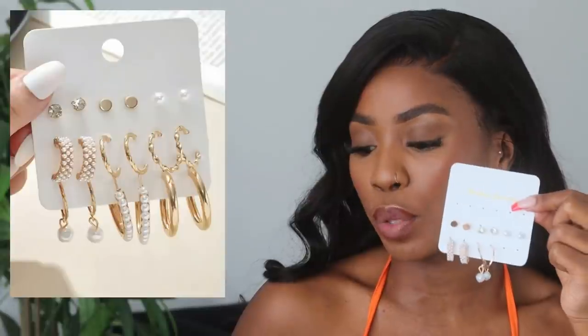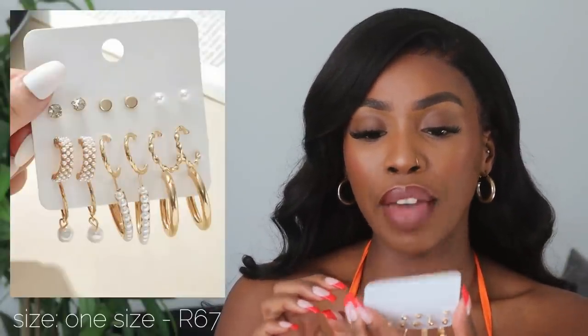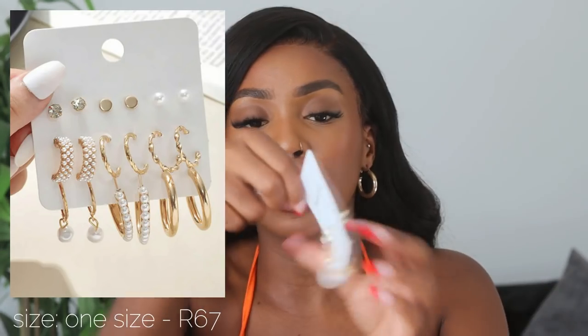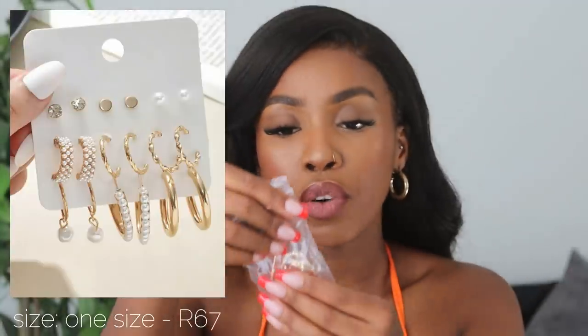And finally, the last piece that I got was this set of earrings that is falling everywhere. Damn. So this is how the first little piece looks. But I will put a picture of how it looks on the website here. You get 9 different earring sets, and they all look really cute. They look exactly how I expected them to look. So you see there's 3 hoops on the bottom, and then you have 3 pairs of studs, and then here they put the rest of my studs.